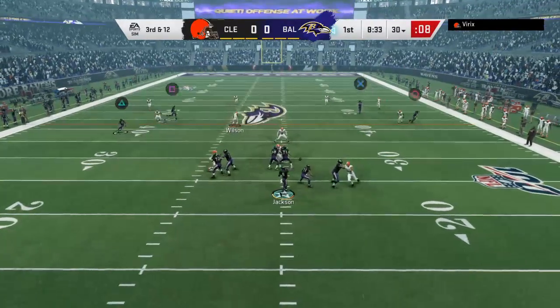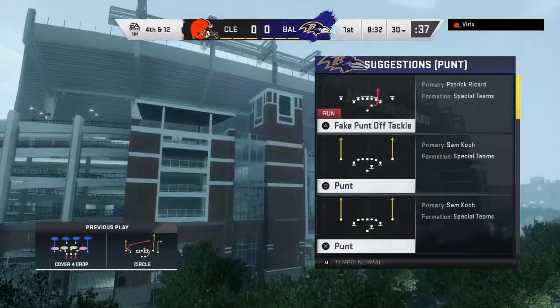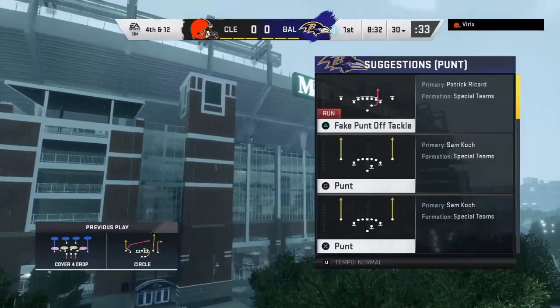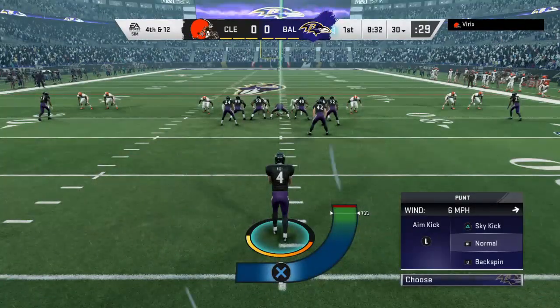From the gun, Jackson, and that is incomplete. So the defense is able to get off the field here on 3rd down, and it's one of the goals of the game. They've got to be effective on passing downs. It's one of the few things defenses chart: how did we do on 3rd down? That's a nice start for them in this one.